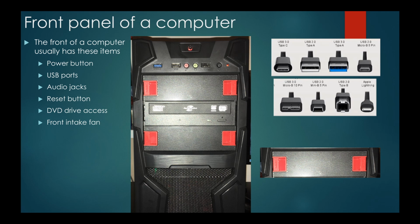Sometimes on the top of the computer you see this mesh style also. This computer doesn't have that. This case doesn't have that. A lot of cases don't have it, but there are cases that have that, and that's just, again, to get more air into the computer.